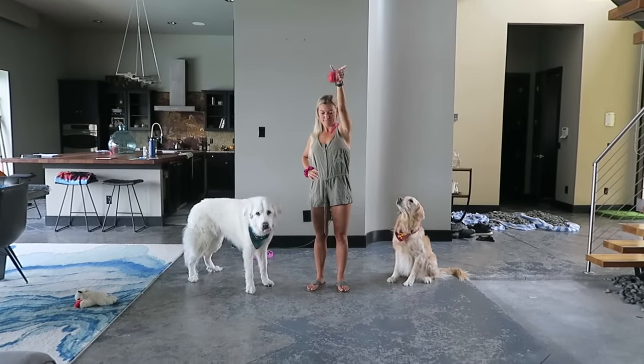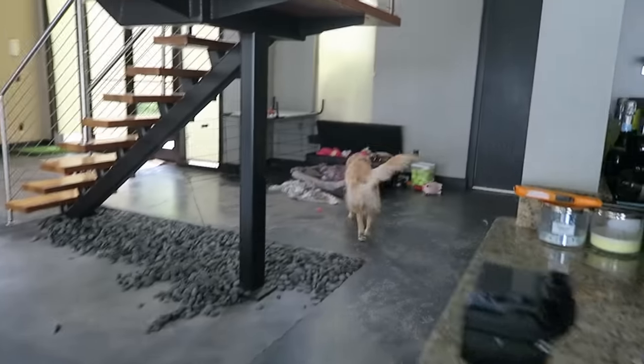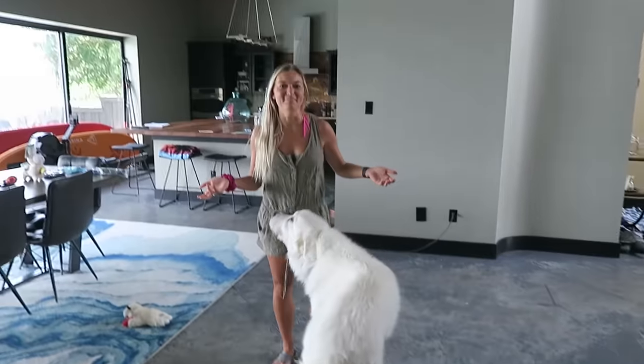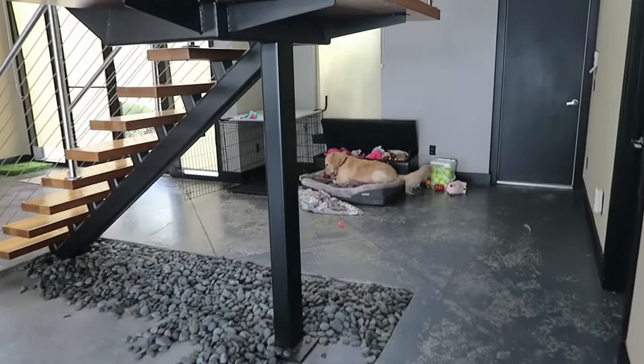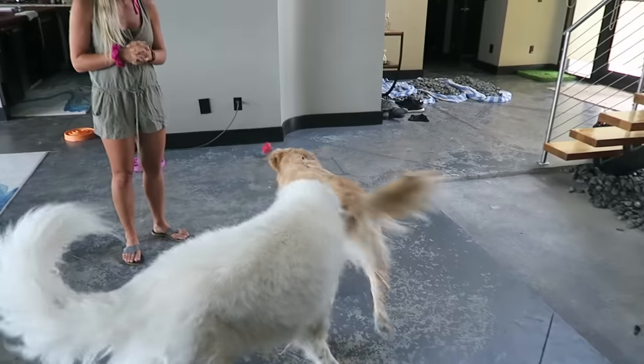3, 2, 1, go. Whoa, oh. First bounce, are you kidding? Koda actually got kind of excited. Coop, you didn't even let it go. You're supposed to let it bounce and roll and then you chase it. Get it. Good boy. Oh, look at that thing go.